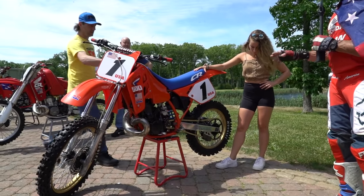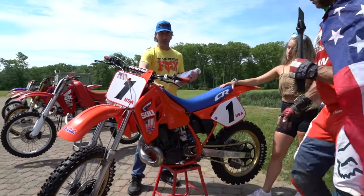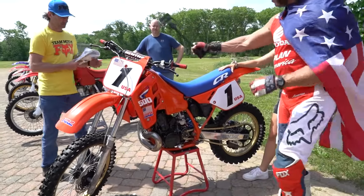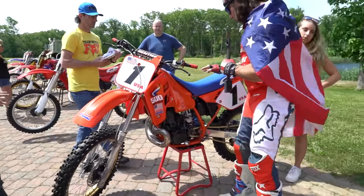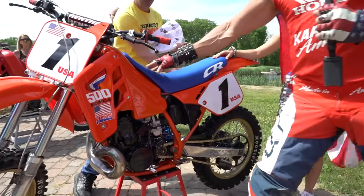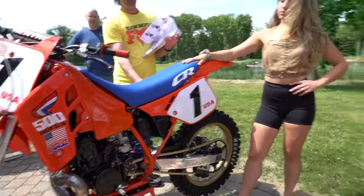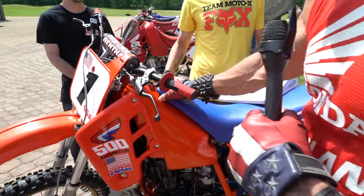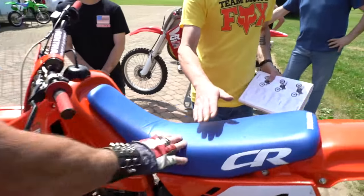Yeah, the safety seat. This would save your nuts from getting crashed. So they had the safety seat, and you had the disc rear brake. Now, look at this seat compared to this one right here. See how this one on the 85 and 86 only goes to here? So the 87 gas tank looks a little bit more modern, and it's got the seat going up higher.